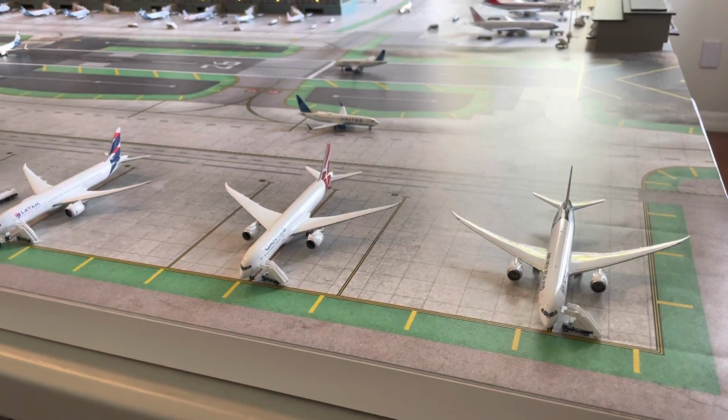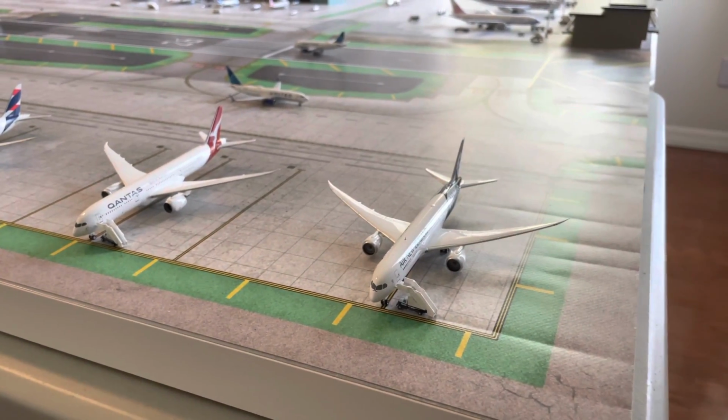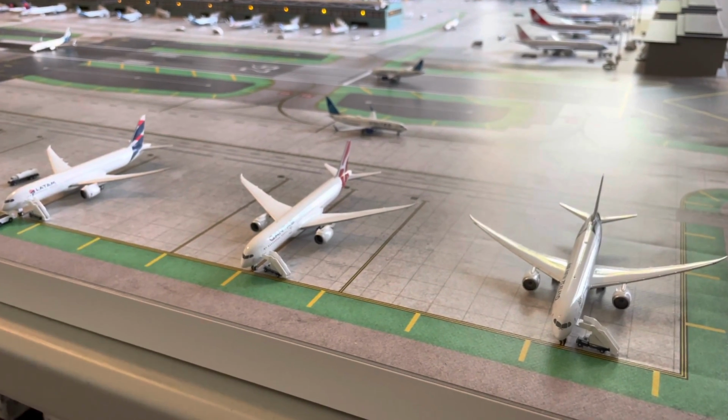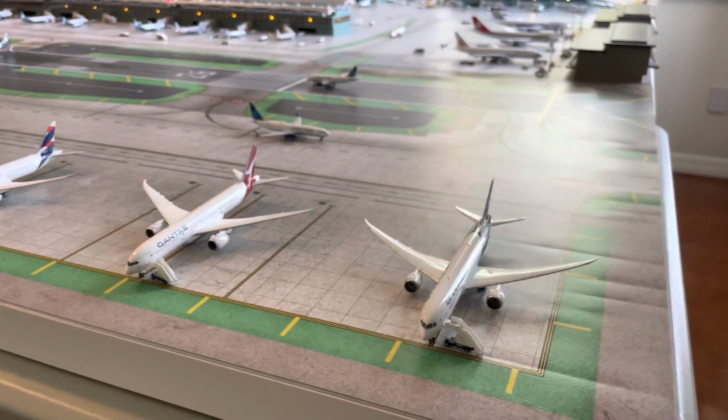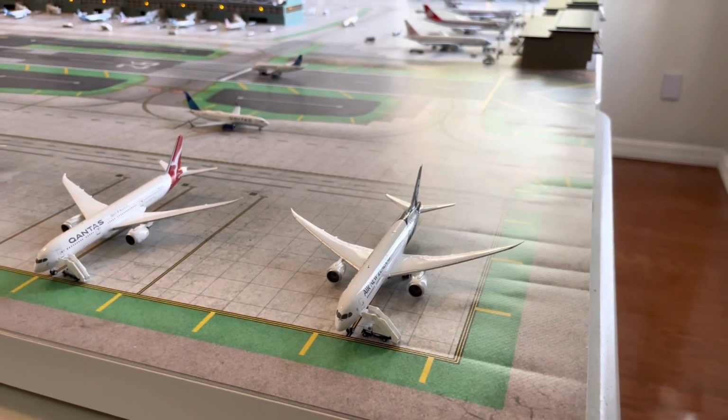So right now you're looking at 3 Dreamliners. We have the Air New Zealand 787-9. This aircraft just comes very early in the morning. All of these aircraft show up around 6 to 7 a.m. and then they basically sit here for most of the day before returning later at night for a red-eye flight. So we have the Air New Zealand with a service to Auckland.